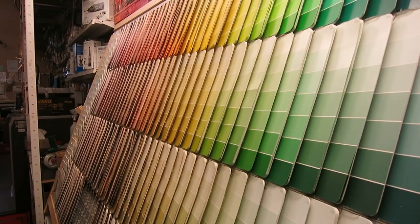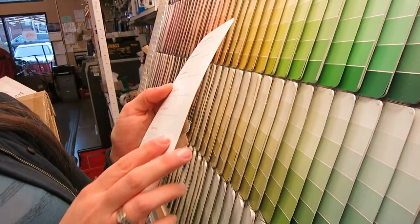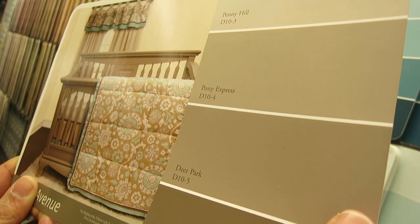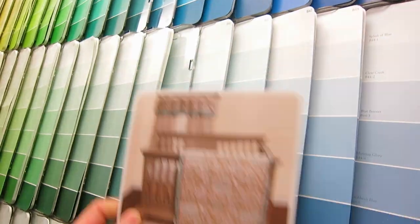Just a sea of colors, and we're just matching up this. I'm gonna get the brown. And imagine this being dark. That's gonna be dark. Yeah, it needs to be light. You think blue? Yeah. So this one right here, timeless. Next place, because they weren't very helpful, so we will go somewhere else.